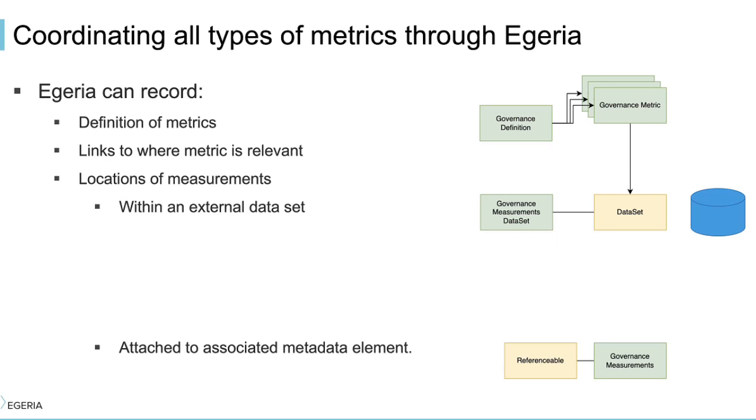Or it might be that the measurements are actually collected in metadata. So there's a governance measurements classification that can be attached to any referenceable. So it can be attached to assets and schema types and, I don't know, governance definitions, pretty much anything, glossary terms. So you can actually have the measurements within the metadata environment. And as they're added and changed, of course, you get notifications, and those can be used to populate additional data sets or to notify people that certain things have happened.